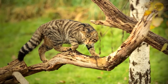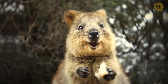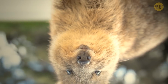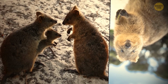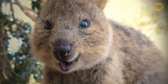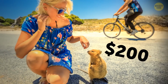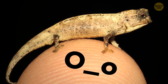The quokka is called the world's happiest animal. Just look at its smile. This fluffy animal seems to always be ready for a photo shoot. Quokkas are only found in Australia. Around 10,000 animals live on Rottnest Island and several other locations. The creature's cute smile is an evolutionary trait. An open mouth helps it breathe and regulates its body temperature. Oh, by the way, if you try to feed a quokka, you'll have to pay a fine of more than $200.